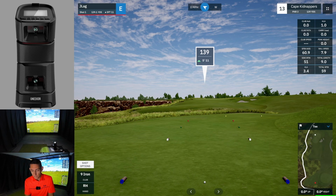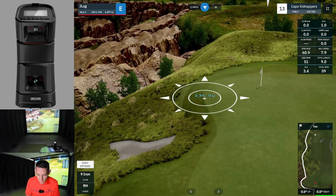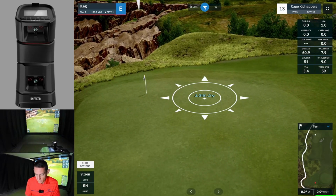The Postage Stamp, another one. 17th at Sawgrass, another one. There's a lot of good par 3s that are short. They don't need to be long. So 139 yards. I don't want to miss left. There looks like there's a massive drop off just there. So I'm going to aim right. I'm going to go almost middle of the green.